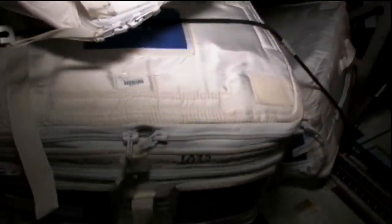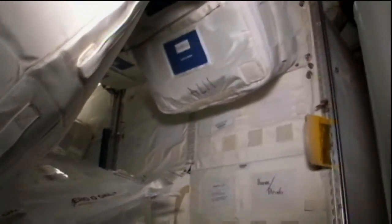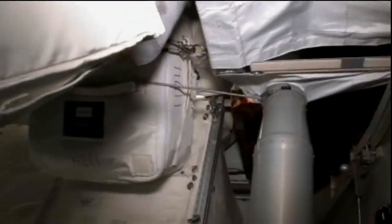The PMM, designed as a storage closet and a logistics depot, is now almost crammed to the brim. You heard Sandy Magnus refer to that during one of her interviews yesterday with the news media. There are a variety of bags containing logistics and supplies that now reside in the PMM. Again, this video taken earlier today by Satoshi Furukawa.